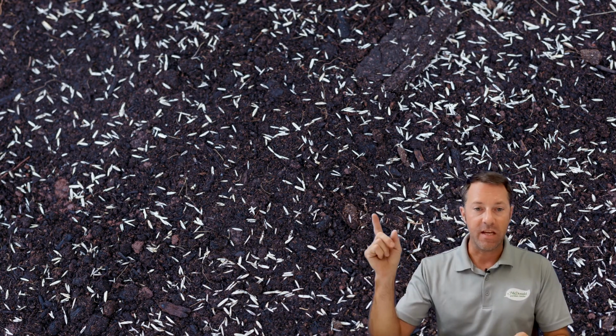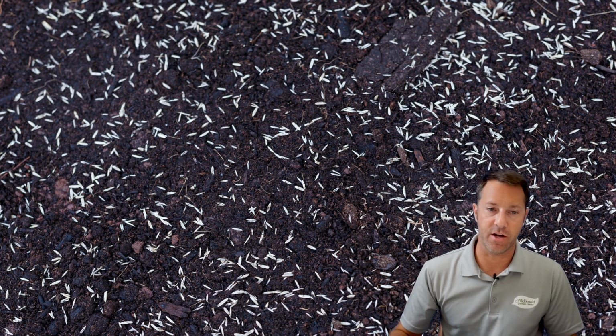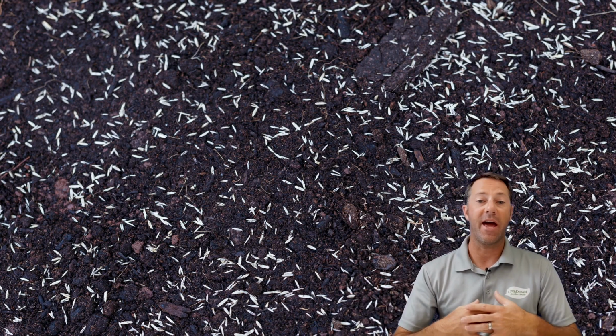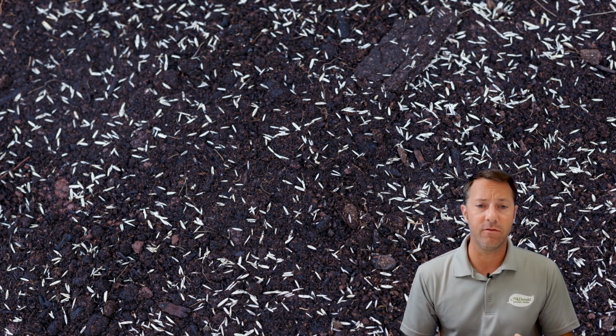So seed has an irregular shape. It's not a ball. It's not a perfect round shape. It's not going to come out of your spreader at a perfect ratio. So grass seed, because of its shape, naturally is going to spread at a different rate. So typically you're not going to find a whole lot of spreader settings out there for grass seed that are going to give you that right recommended rate.